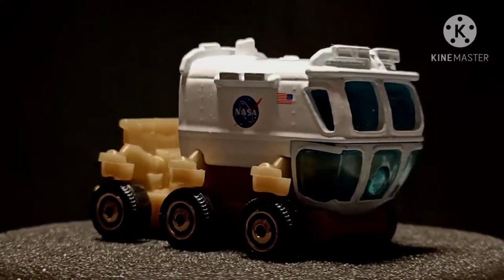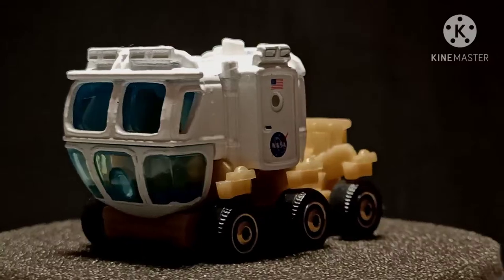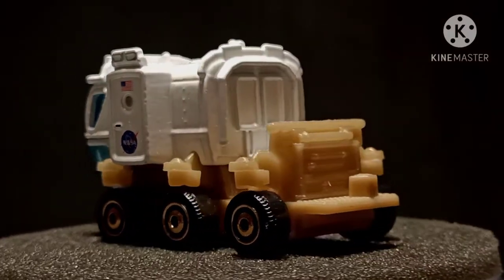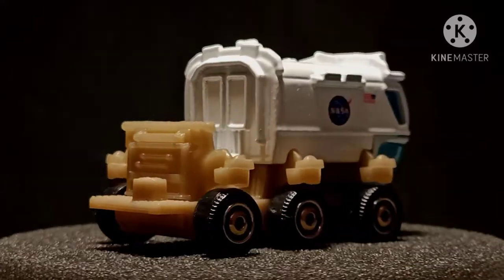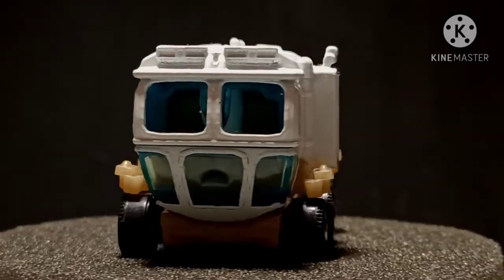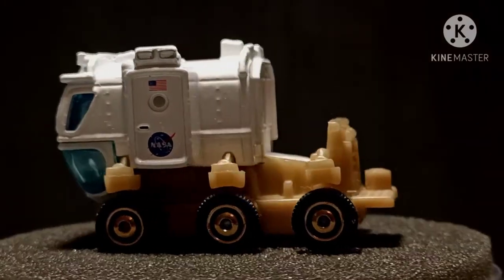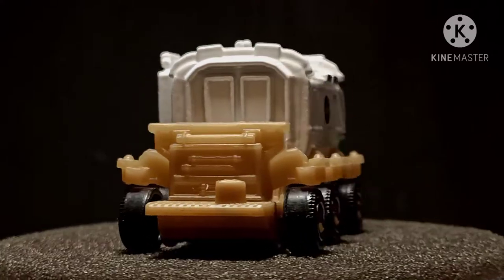And the first vehicle we have in front of us is the NASA SEV, Space Exploration Vehicle. It is a modular vehicle concept developed by NASA. It would consist of a pressurized cabin that can be mated either with a wheeled chassis to form a rover for planetary surface exploration, on the moon and elsewhere, or to a flying platform for open space missions such as servicing satellites and missions to near-Earth asteroids.